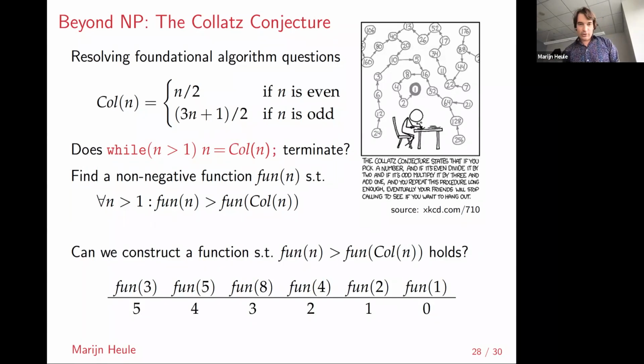And so for an example, say we use the Collatz map, starting with 3, we go to 5, 8, 4, 2, and 1. So you can imagine, can we construct a function that for 3 returns 5, 5 returns 4, 8 returns 3, 4 returns 2, 2 returns 1, and 1 returns 0? And actually for these small examples, you can easily find such functions using SAT solvers, but how to do this for all the possible numbers?